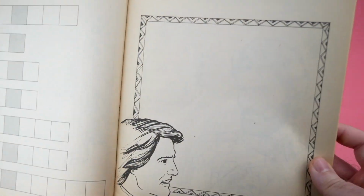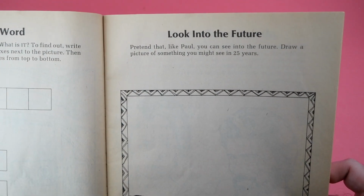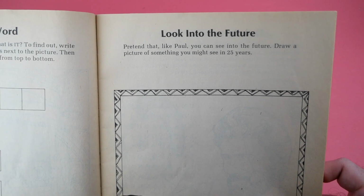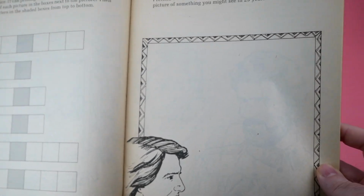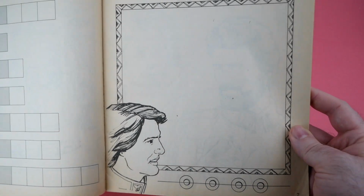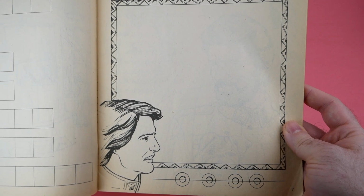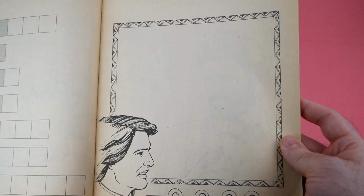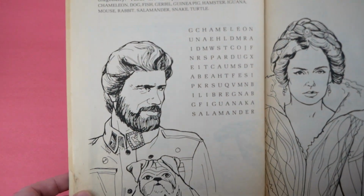Look into the future. Pretend, like Paul, that you can see into the future. Draw a picture of something you might see in 25 years. Wow, that's interesting because that's sort of asking them to think of what life would be like today, or, well, actually, 10 or 15 years ago at this point, but still. I wonder what kids did actually draw there.